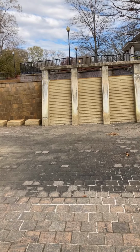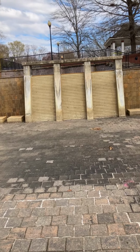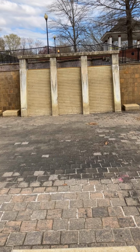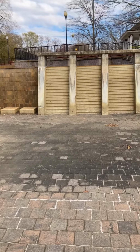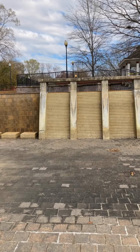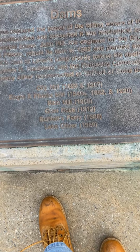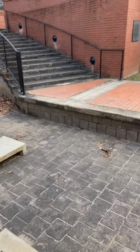John Hill, the engineer for the Eagle and Phenix building, rebuilt its dam in 1882 and planned the Bibb Dam at Lover's Leap shortly before his death. Benjamin H. Hardaway and the Hardaway Construction Company either reconstructed or built all of these dams. And it goes on to show you, I don't know if you can really see that, but it shows the dates of all these dams and stuff.